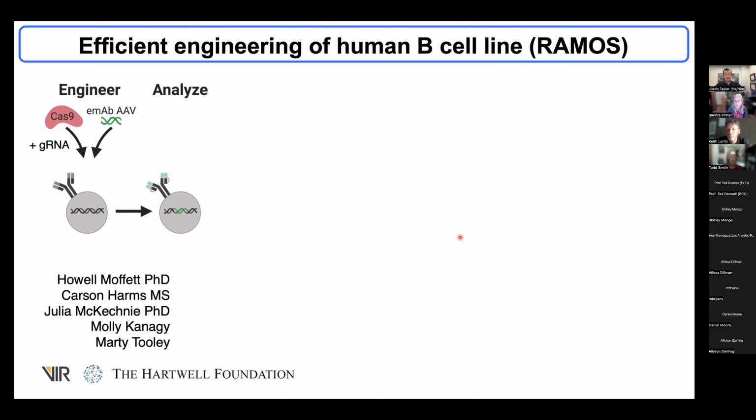So I've shown that I'm able to cut the DNA where I want to cut it. Can I insert the DNA for the antibody and show that I can replace the antibody of interest? So here we did our cutting using guide RNA and Cas9, and then exposed the cells to an adeno-associated virus, an AAV, that carries our emAb, our antibody cassette, the genetic cassette that we want to insert into the genome in this region. After 2 or 3 days, we then look for the expression of this antibody.